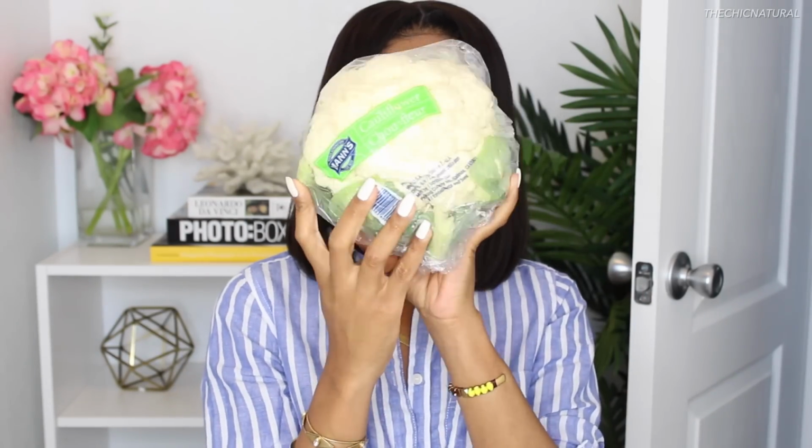And then of course, I had to get a head of cauliflower. I'm not sure if this is going to be enough for the whole week. I might have to get another one of these because I go through cauliflower bites super fast. So I don't know what I was thinking. I probably should have got 2, but I just got 1 and I might go get another one.